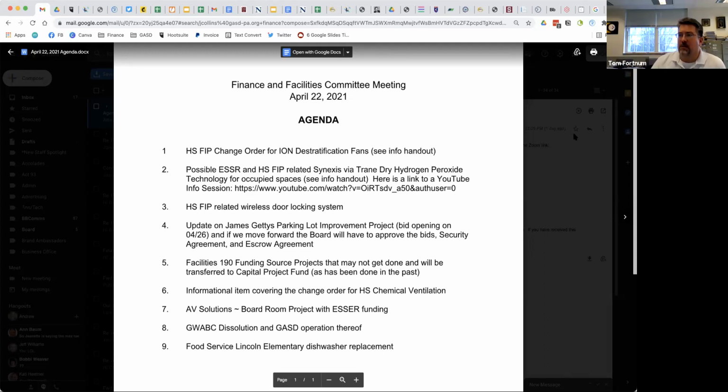Okay, the next item is the update on the James Geddes parking lot improvement project. Hopefully everybody remembers that's improving the parent loop over here at James Geddes, and then improving the parking lot there, and adding a parking lot in the bus loop for additional parking for the whole James Geddes and administration building. That was a 5-year plan project, and it went out to bid a while ago, and the bids are due on Monday.